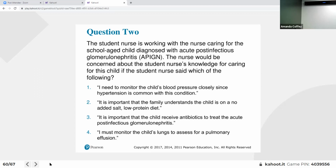But also, again, when you go in for your NCLEX, you may know part of the diagnosis. You know what glomerulonephritis is. But you're like, I haven't ever heard of post-infectious. But think, use your brain, okay?